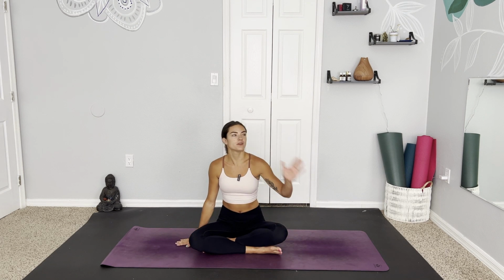So beginning in easy seat, crisscross applesauce is how I learned it when I was a kid. So feet crossed at the ankles. We're just sitting up nice and tall. It's nice to start your practices with a few breaths of just presence. So maybe a minute or so of just allowing yourself to come into the practice, realize that you are on the mat, you're not still at work, you're not yet fulfilling your responsibilities, you're here, you're just with yourself. And you can maybe find a little gratitude for that. A little bit of presence can go a long way.